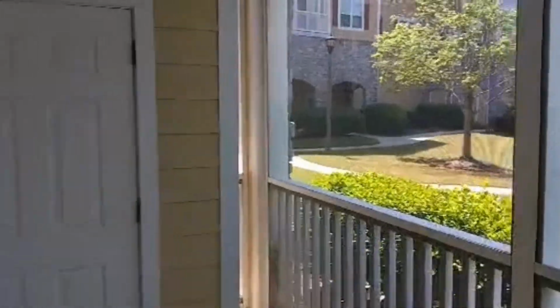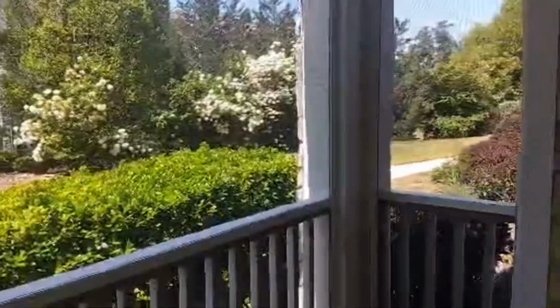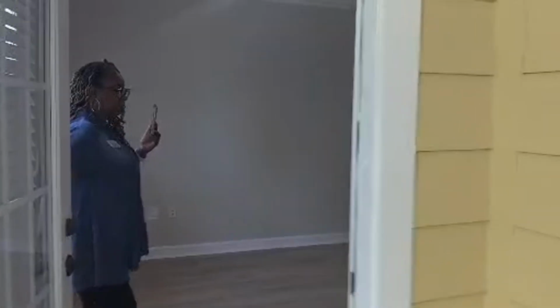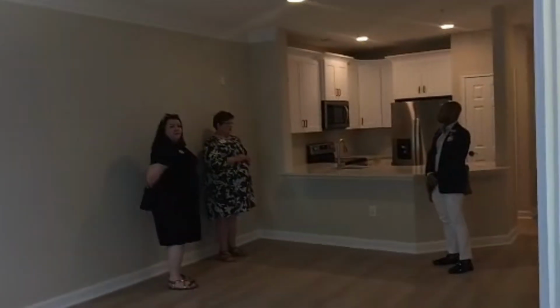Here's the patio area, or actually I believe this is a screened porch. Lovely grounds. There's definitely a lot of design choices at the moment to bring something up to our current standard, which I think is really nice furnishing.